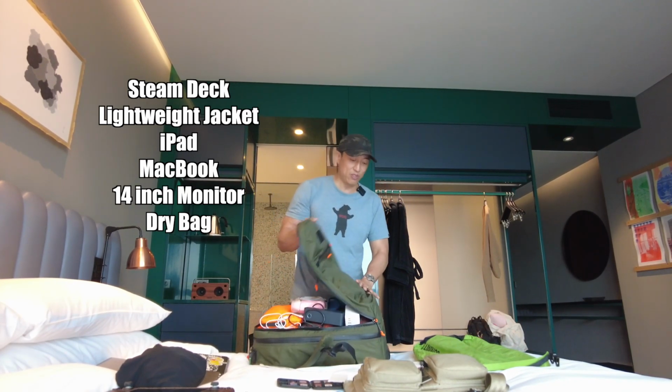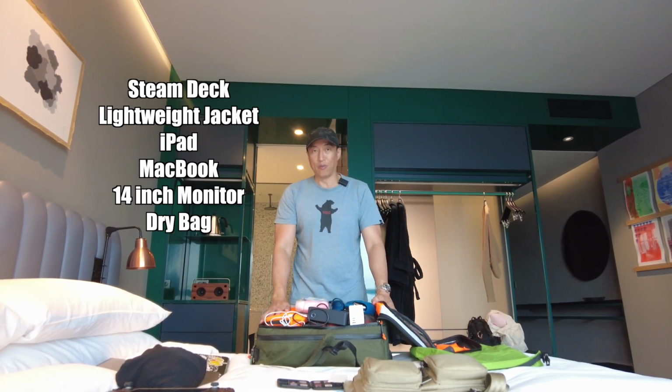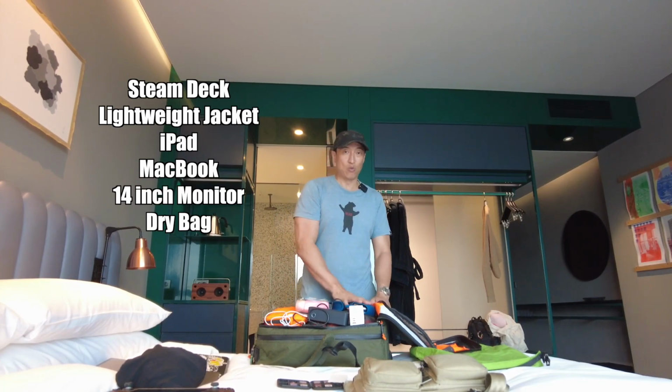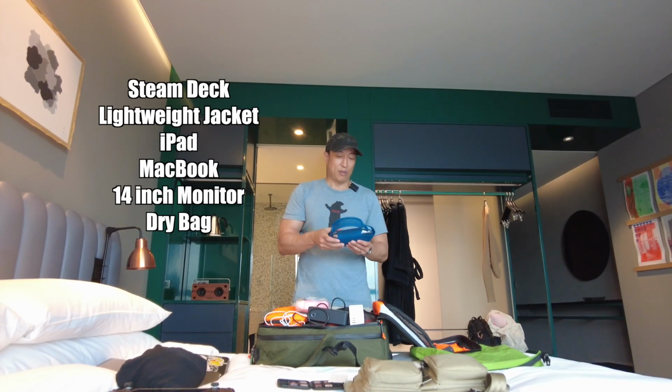All right, so since we have this open, let's go over the stuff. And the Go Right Gear 2 has internal pockets for organization, so that's great. I tend to use the organization here, but let me just show you what I have.